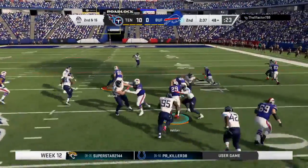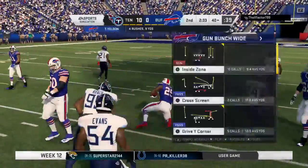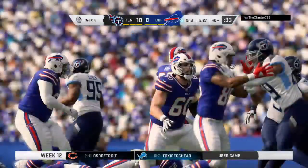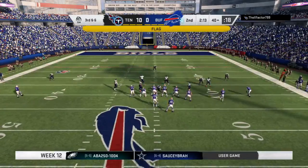They run it from the gun with Yeldon, and he's corralled at the 40, but not before picking up 8. On a 2nd and long, it's really nice to see an offense that has enough confidence to run the football in that situation. I think that goes back to their practice and game planning.